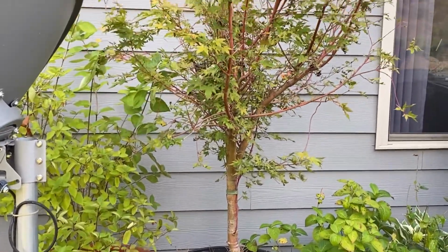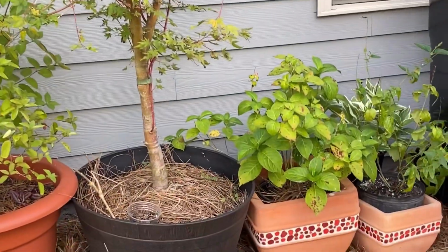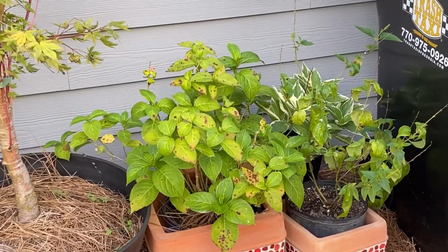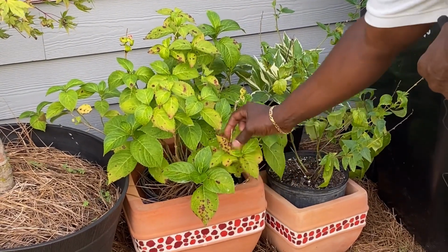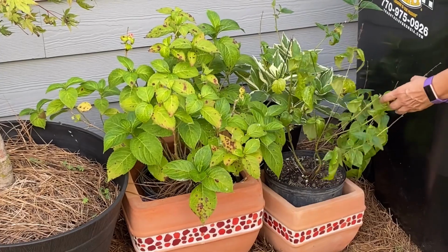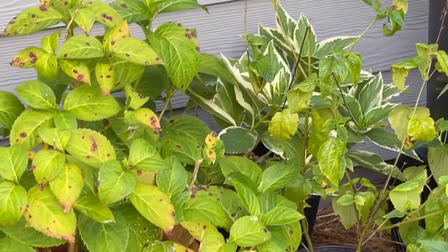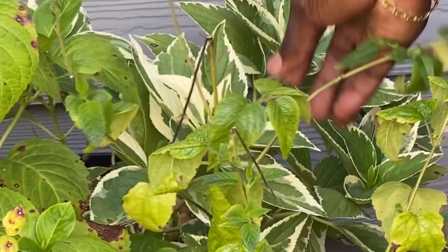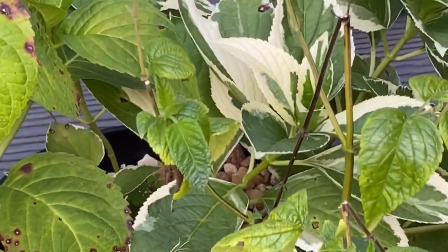I got two hydrangeas. But with so much rain, this year has not been the greatest for my hydrangeas. Yeah, you always get that when you get too much water on hydrangea. They get that little black spot on there. And there's another hydrangea, the variegated leaf one. That's a beautiful one.